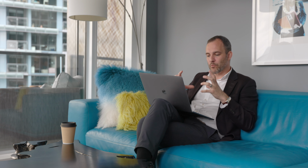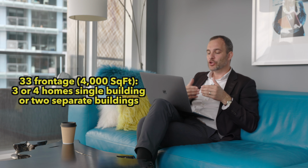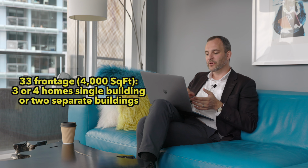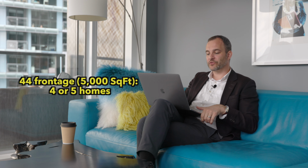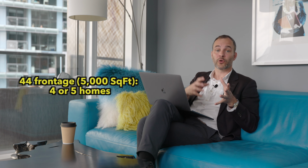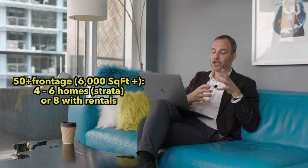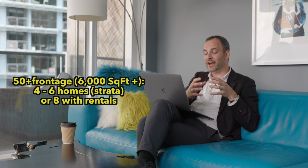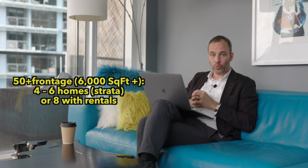So to give you a bit more insight, 33-foot lots, 4,000 square feet, you can, again, roughly speaking here, build 3 to 4 homes in a single building or in 2 separate buildings. 44-foot frontage, which is a 5,000 square foot lot, you can build 4 to 5 homes, and a 50-plus frontage, 6,000 square foot lot, you can build 4 to 6 homes, which would be strata, or you can go all the way up to 8 homes if it's rental.